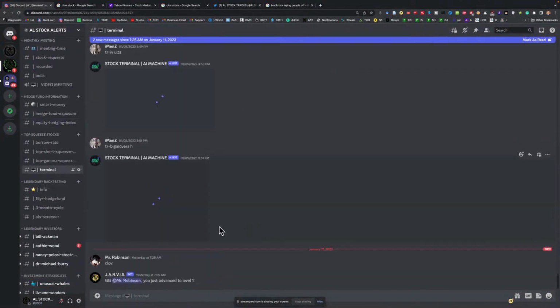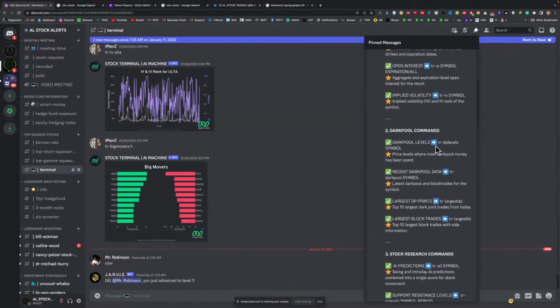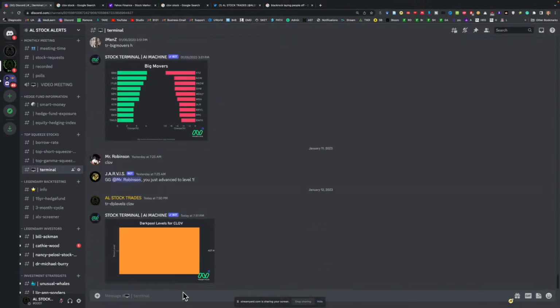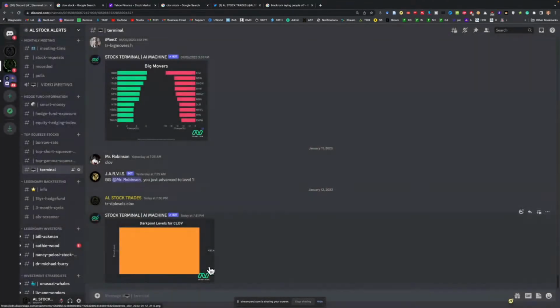But now let's go open up our stock terminal. And just a quick thing, let's go ahead and go to our dark pool. So let's go to our dark pool levels. We can just copy this command here and type in CLOV to see if there's anything available. So at $1.13, we have 472,000 shares, not million, but about 500,000 shares being purchased in the dark pool at $1.13. So you could write that as a support line. We'll see potentially if that would be.